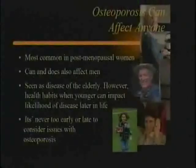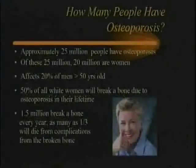While osteoporosis is considered the disease of older postmenopausal women, it's important to note that osteoporosis can affect anyone, including men. Your health habits can have a major impact on the health of your bones. It's especially important that you take care of yourself through diet and lifestyle. Some of the lifestyle factors that we'll talk about include consumption of excessive alcohol, inadequate physical activity, or tobacco use. Even your health habits in the early teen years impact your bone health, as approximately 40 to 60% of bone structure forms and hardens during puberty or before age 14. It's never too early or late to consider any of the upcoming issues about osteoporosis.